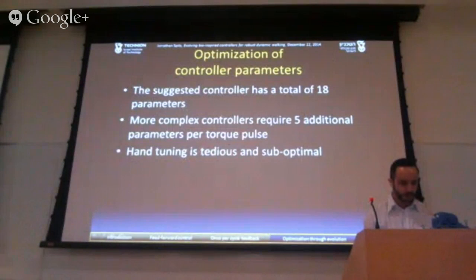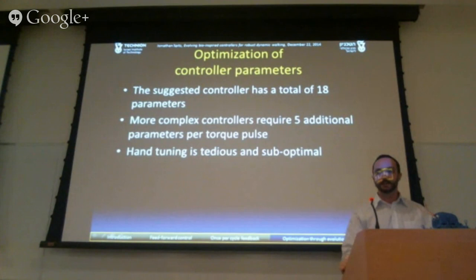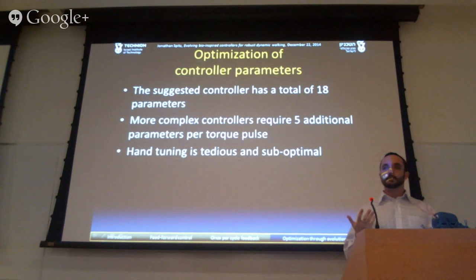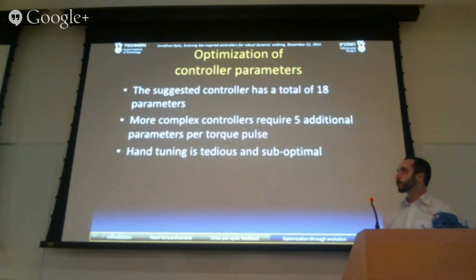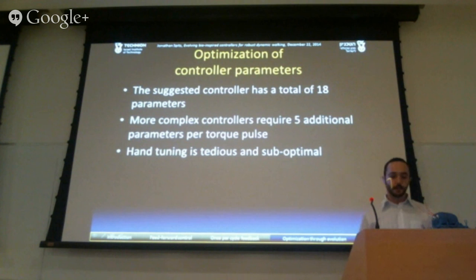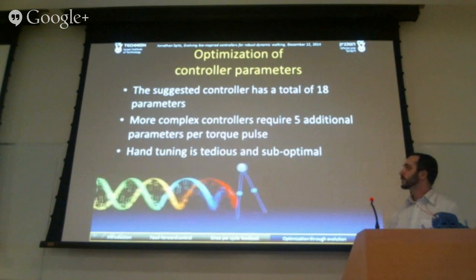Okay, so how did we find such great parameters that gave us such an amazing performance for the controller? This controller had 18 parameters, like I mentioned. And if we want to generate controllers which are even more complex, that means if we want to add more input pulses, then we need five additional parameters for each one of these pulses that we want to add. If we want to do this by hand, it is quite tedious and would result in suboptimal performance. So what we do is we use genetic algorithms. And they are actually pretty good.